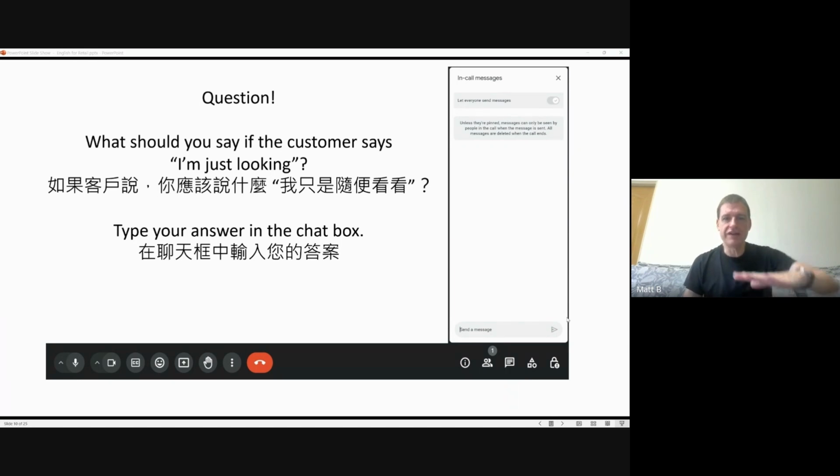Or if you have a counter, like the desk, you can say, if you need anything, I'll be over at the counter. That kind of thing, right? Take your time. Let me know if you have any questions. Looking around, if you want to make it a little bigger, right? Take your time looking around. Let me know if you have any questions. I will be here.